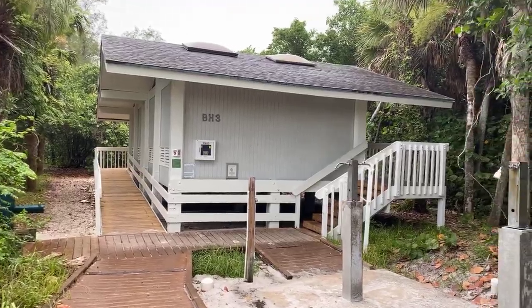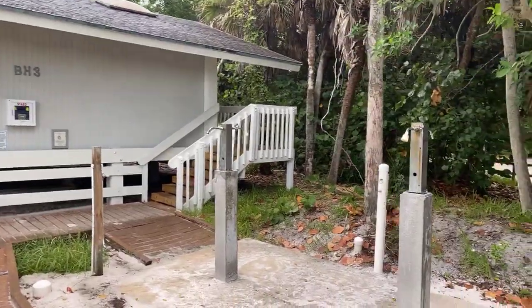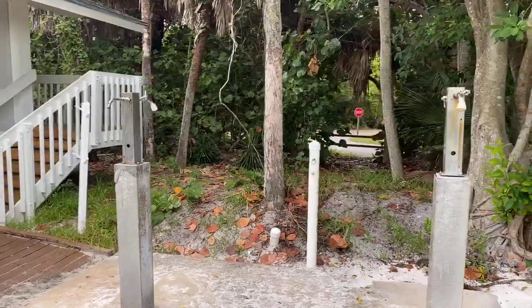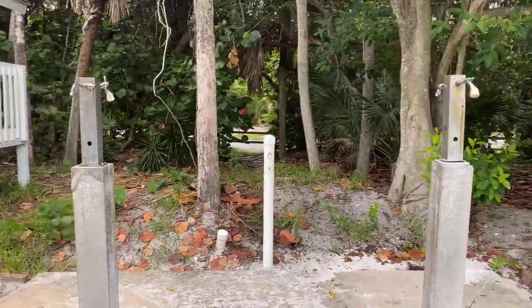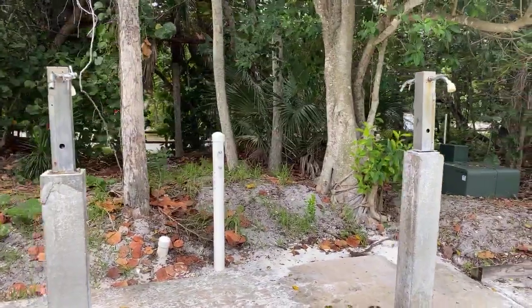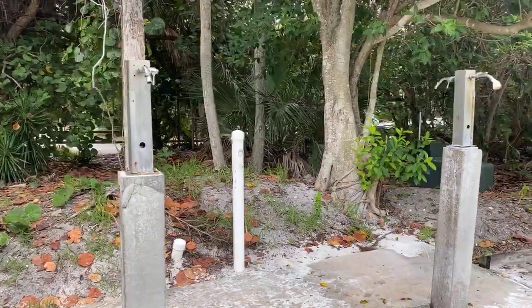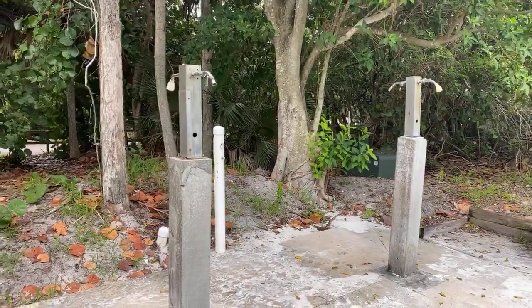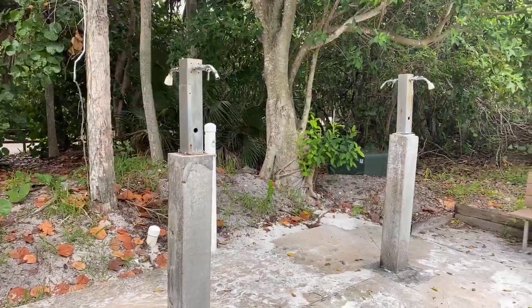But these are very important right here, these outdoor showers. When you come to the park, you should plant yourself out on the beach close to one of these bathhouses and showers. It's a real good habit to get into, showering every time you get out of the Gulf, just to be on the safe side.